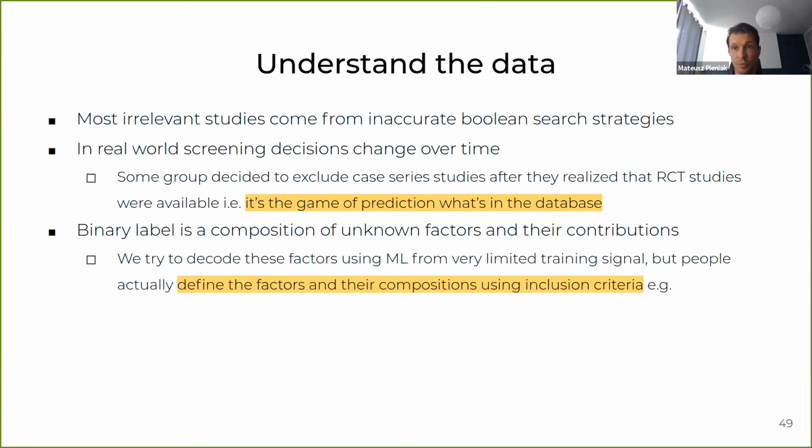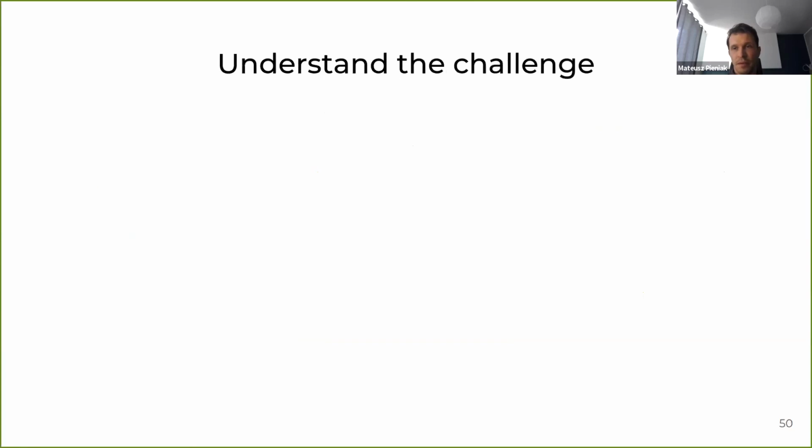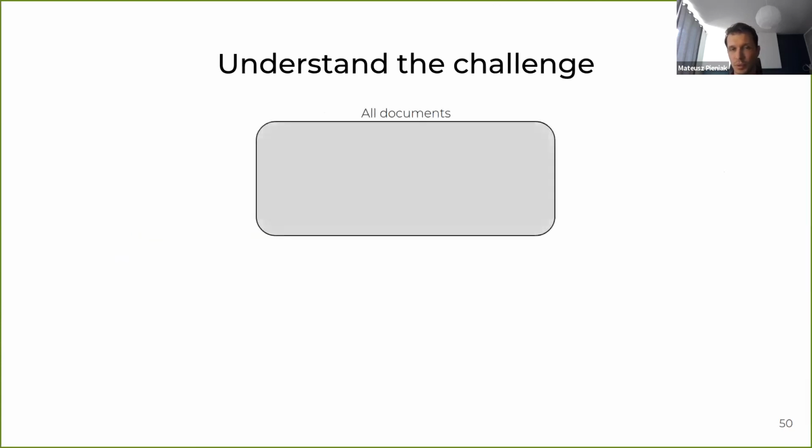So for example, for systematic reviews, people might define that I want randomized studies only, and I want the studies that refer to a population that describes some adults older than 60 years old with some stage of asthma. Or they want studies with 10 participants only, or studies that relate to a particular drug, how long people actually had this drug. So we have this kind of criteria for people to use.